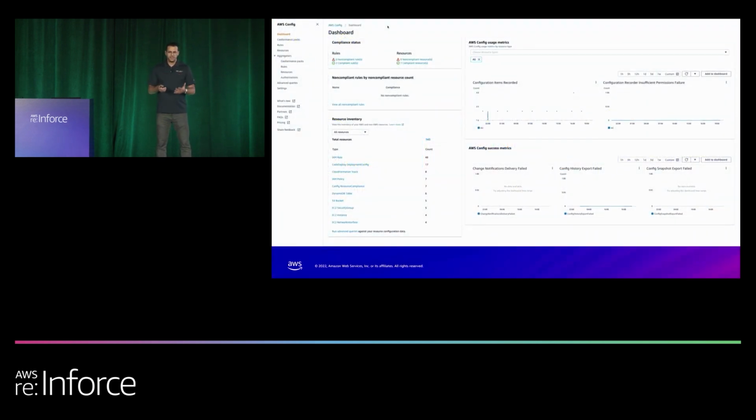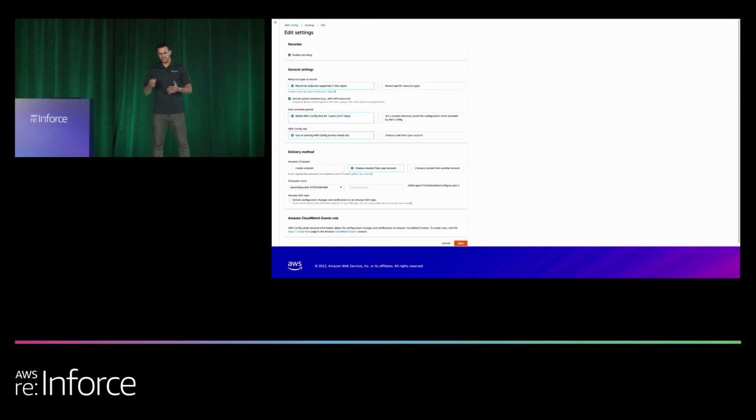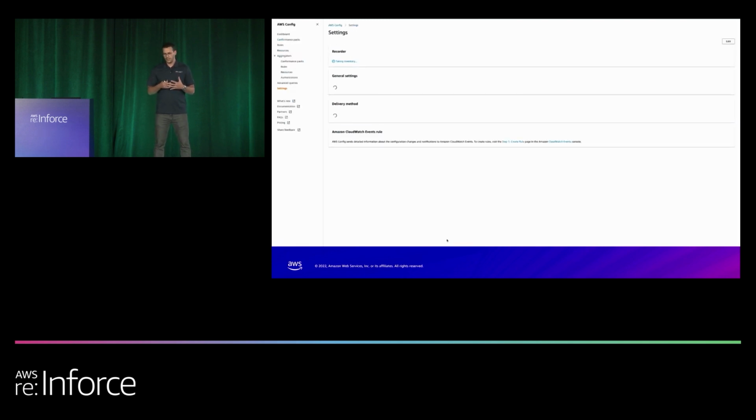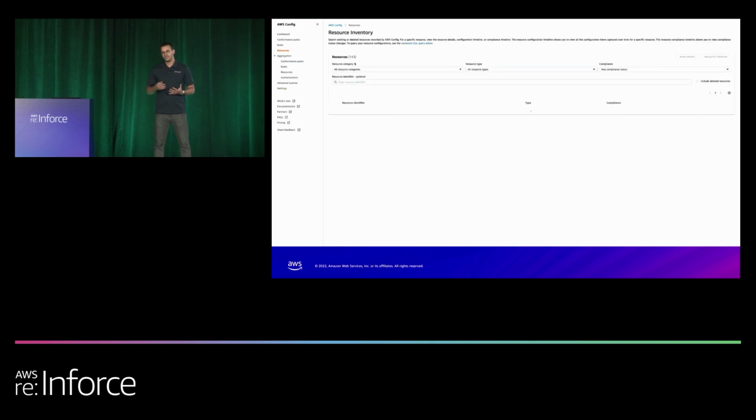So here, I'm in the AWS Config console. Config is already enabled. So I'll go to settings just to show you basically the different settings when it comes to enabling Config. So let's go to edit. And as you can see, I record all the events in my region, including the global events. I can send the events to an S3 bucket, right? I can use an IAM role that is created by Config for me, right? And that's about it. So once Config is enabled, it will start discovering your resources inside your account.